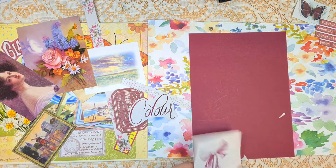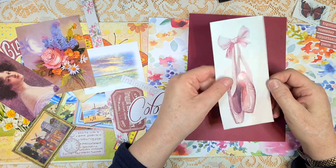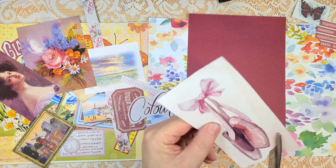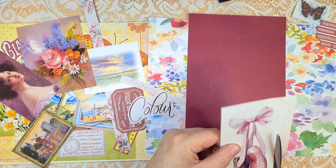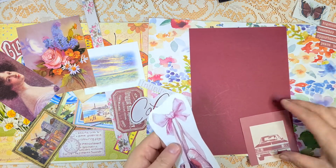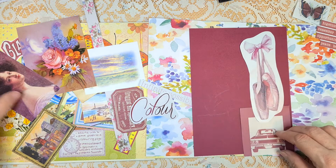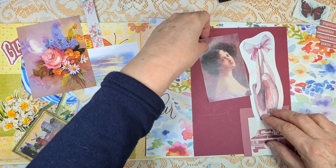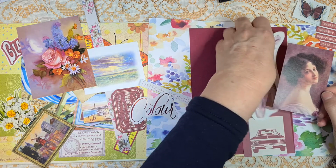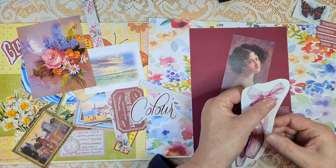All right, now the ballerina slippers. Well, I definitely don't want it square, so let's just roughly fussy cut, giving it some colour background. Don't know that the car's got anything to do with anything. I don't know. She just reminds me of ballerina. I also like the bow. You could take the bow off too.